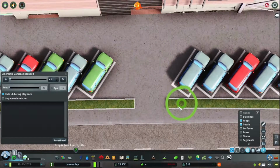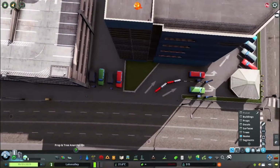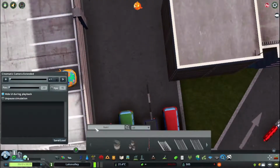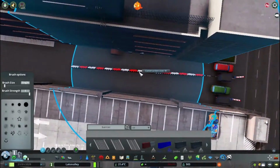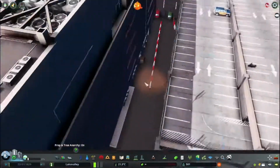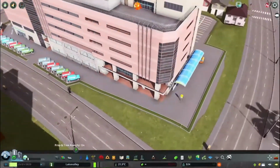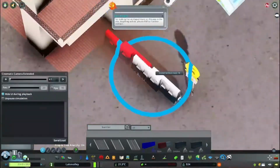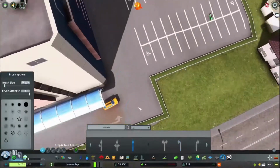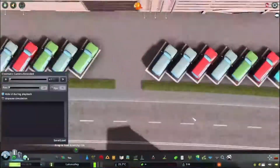Right here I'm opening space for a crosswalk to get into the mall entrance. So that's what I'm gonna do in a bit, apparently, because right now I'm just doing some detailing. And right here I'm moving the taxi stand to the other side of the road because it makes more sense. And I'm adding barriers, just because, why not? Road markings too.